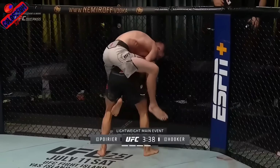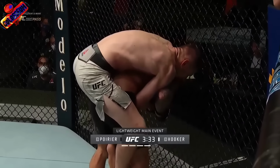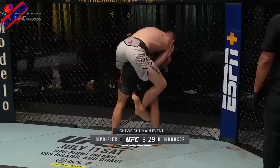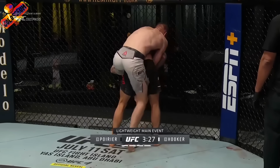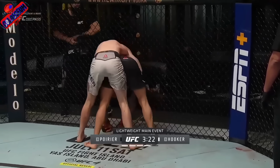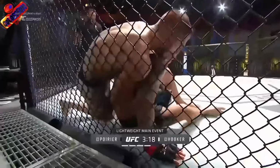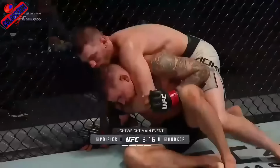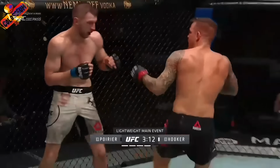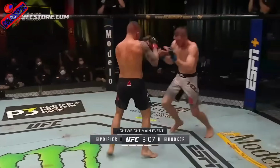Got straight back to his feet, but of course, as we see, Hooker's like, yeah, I don't care if you're back on your feet, I'm still going to go for a choke. Poirier will stay on the hands, probably walk his right leg towards the fence, twist, try to get Hooker off of him. Well, we see Poirier, two hands on the canvas. Goes for a switch here. Nicely done. Well, when Poirier needs those bursts defensively, they are there for him.